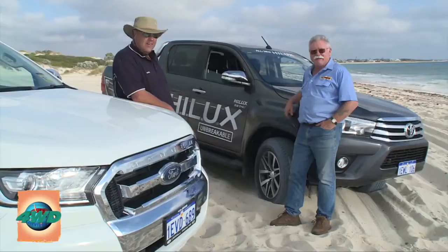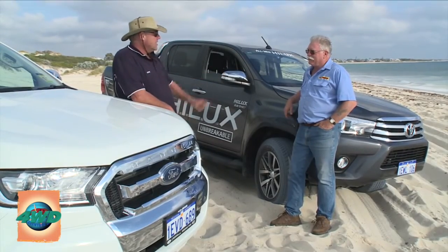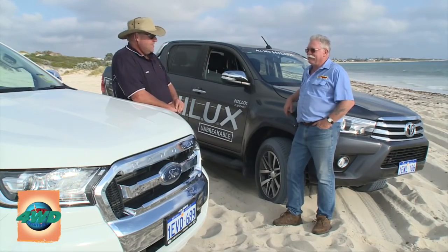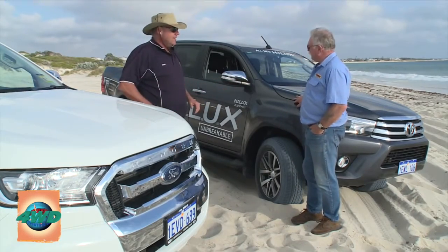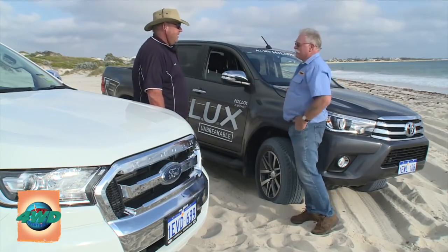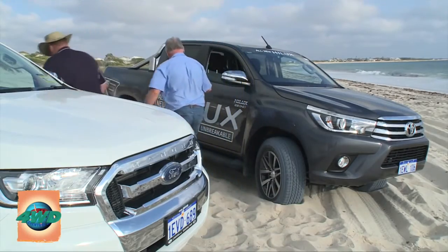Yes. Okay, Nick, we've been out for the day. New Ranger, new Hilux. Quickly, what one would you have? Hilux. Hilux? Yep. I'm sitting on the fence, mate. They've both got pros and cons. But I'm not picking one today. Technology inside, technology of the drivetrain. I'm driving this home though. All right. I'll do this one.